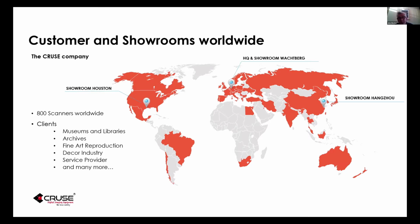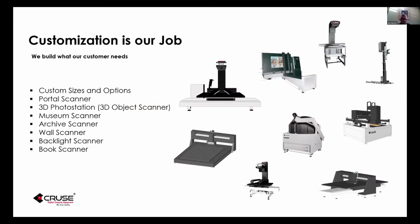We have 3 showrooms. We have one in China, one in the headquarters in the area of Bonn, Wachtberg, and one in Houston, USA. As I mentioned, customized is our job. We have a construction department and a software department, we even do the coatings of the scanners, we melt and drill the steel, so everything we give to our customers, we know from scratch.